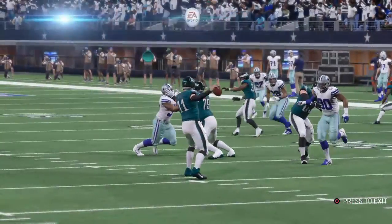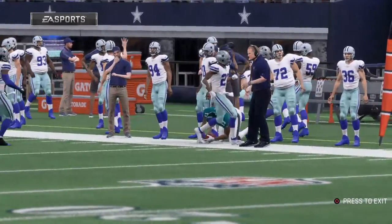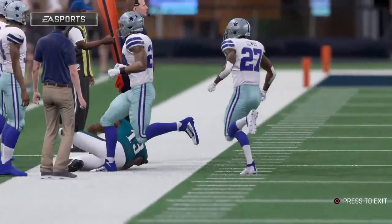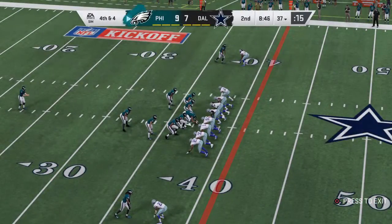All that practice time came to fruition on that play. All those timing routes that they work on through training camp, OTAs, minicamp, and just regular season, they got it done on that one. An outcut, ball was delivered, and picked up the completion. On 4th down, here's Sam Martin on to kick it away.